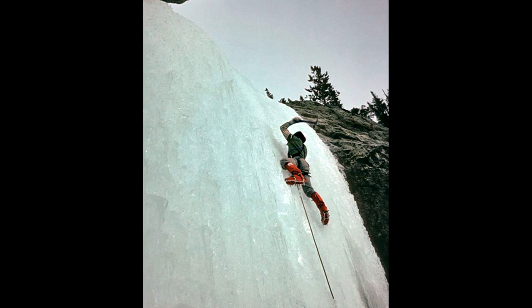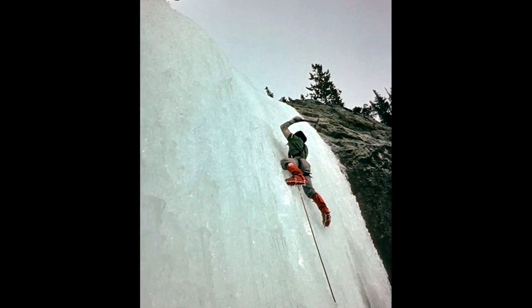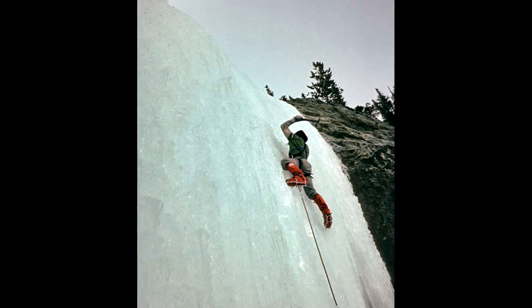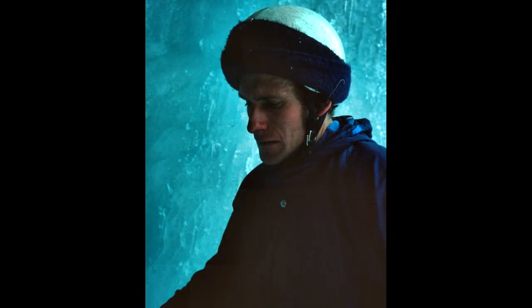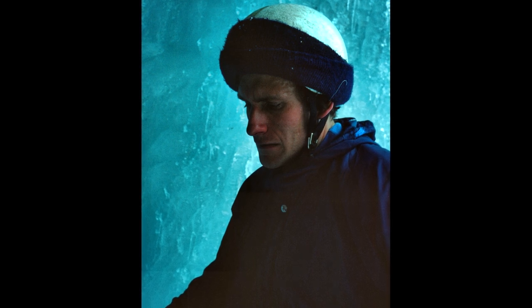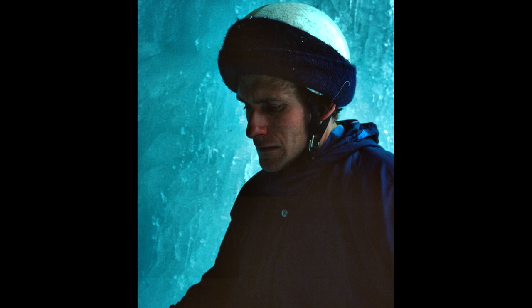One of the aspects of mountaineering that's been so powerful for me is seeing that sense of comradeship develop between people, where you know you could trust this person to the last breath of your life, and you would give the same for him or for her. Man, that's powerful for me. That was a pleasure, but I think the best and most satisfying was Helmet Falls.